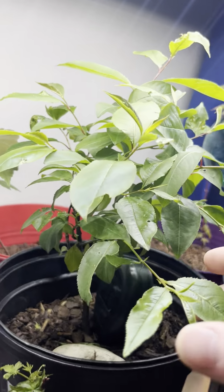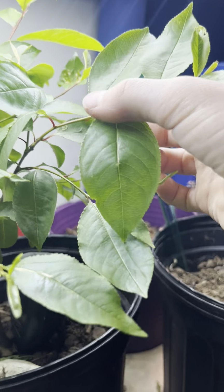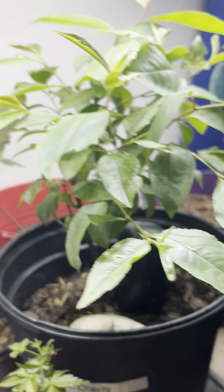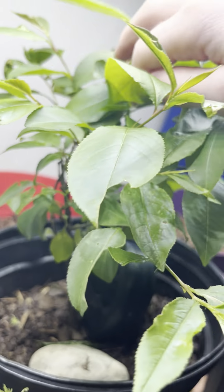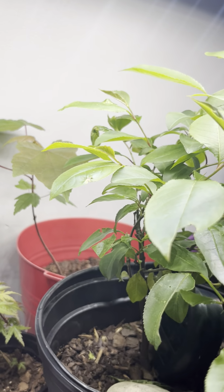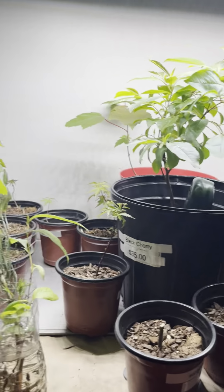Right here, which is the main tree I wanted to show you guys too, my black cherry. Lots of new growth this year. Got pretty big. I think this is as big as it's really gonna get this year. But holy, it's done really well.